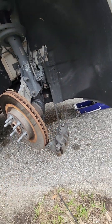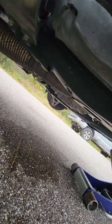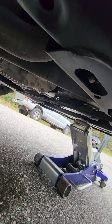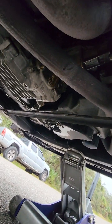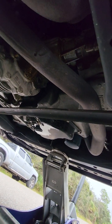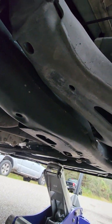2017 Cadillac XT5. Roaring noise while driving down the road. The differential is covered with fluid. The oil pan, of course, is covered with fluid as well. And we changed the rear differential out.